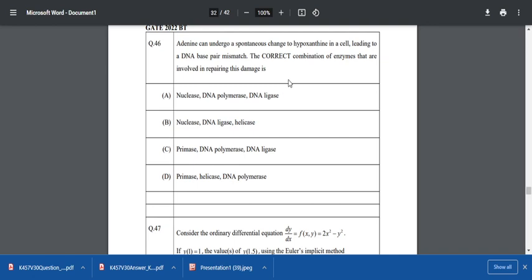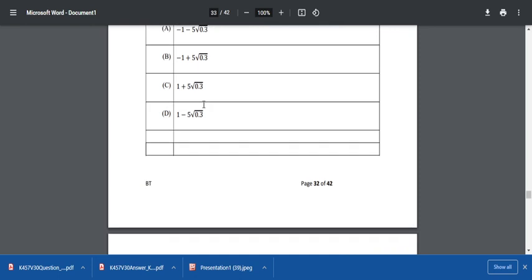Helicase is used in the nuclear mismatch repair mechanism, because there are different varieties of mismatch repair mechanism, friends. Also, only adenine is involved here. So the correct answer is that the base pair mismatch pathway is used, and the correct option is nuclease, polymerase and DNA ligase. Okay, so for the next question, you should go to the 49th question.